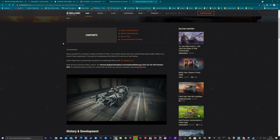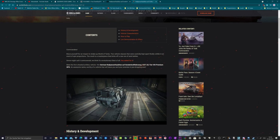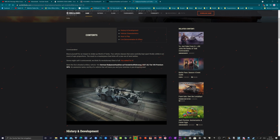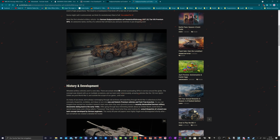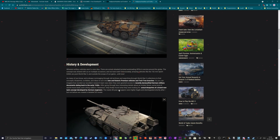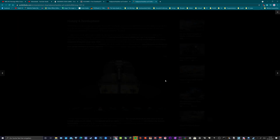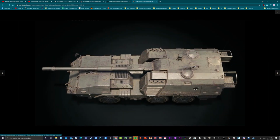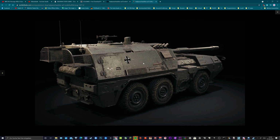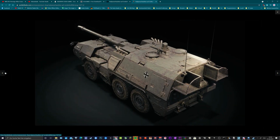This vehicle, as we can read right here, is going to be a Tier 8 premium SPG, and it's going to be a wheeled one at that, with a howitzer gun of, I think, the caliber 152 millimeter. We're not going to be reading through everything right here, but we're going to just take a look at the pictures of this vehicle, and I have to say they really did a magnificent job at reworking and just creating this skin, because that's basically what it is.